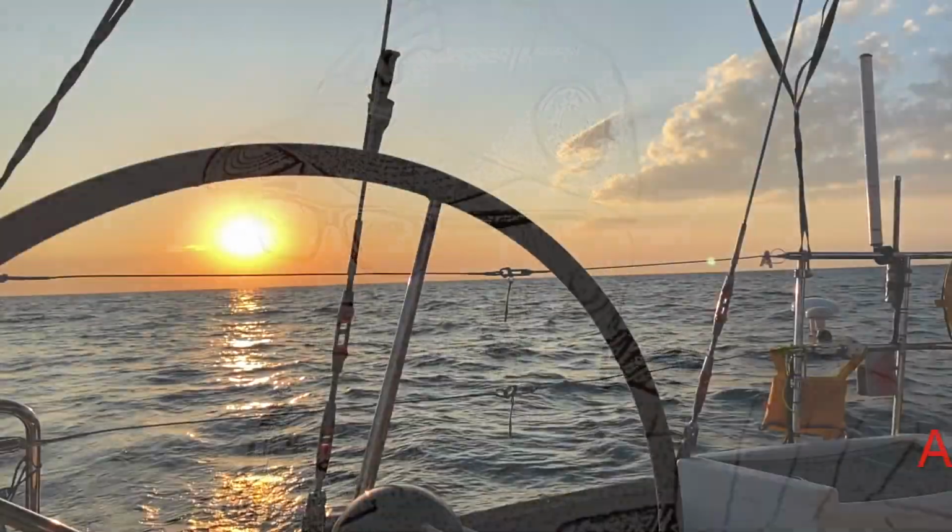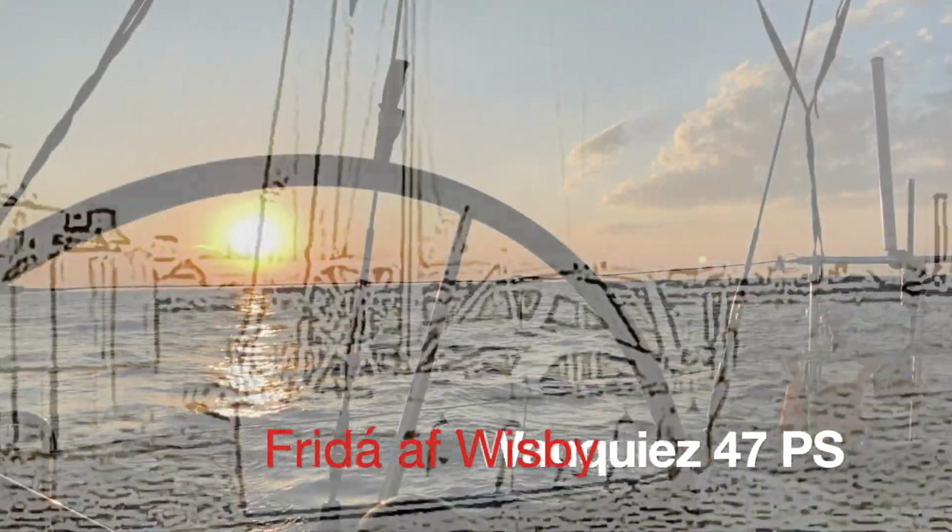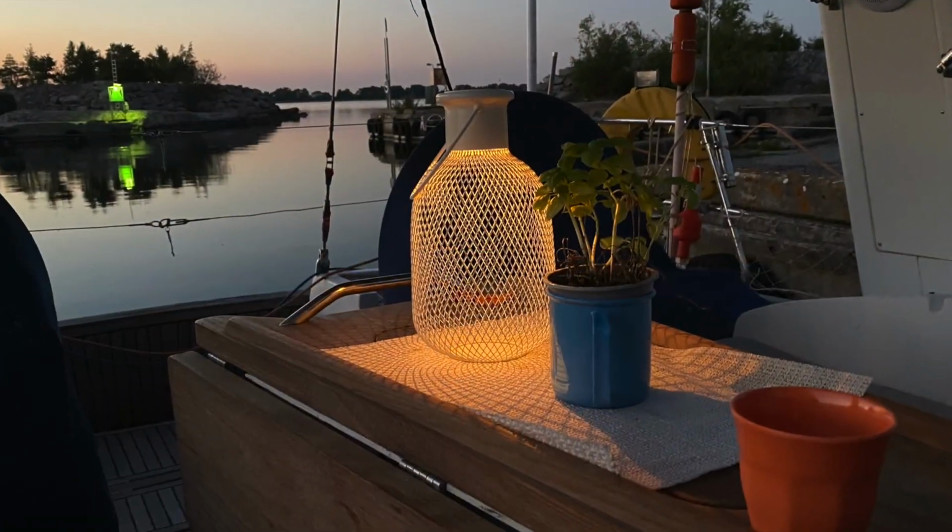Captain Anders, First Mate Gitte, the captain Litza, and our boat Fridá, Wisby. Today is the start of our biggest adventure.